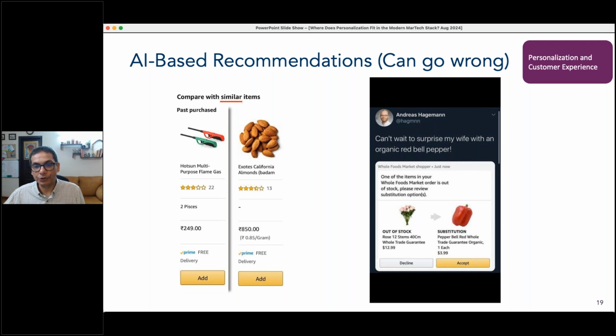But the thing is that AI-based recommendations can significantly improve your personalization efforts, but they come with their own challenges, as both these examples show. These systems analyze user behavior and preferences to provide personalized content or product recommendations. But if they are not properly tuned or configured, they can make incorrect or biased recommendations, right? So you have to be careful with AI-based recommendation.